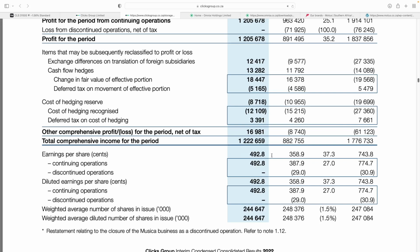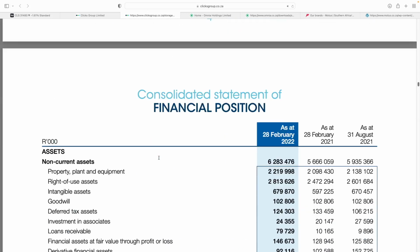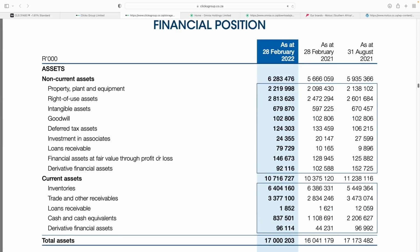So as a shareholder, I'm happy with this result, because it shows me that the Clicks management is able to take my money, put it in the market, and generate more money for me as an investor. So I'm happy with this earnings per share. This is just the first page that I will normally look at.